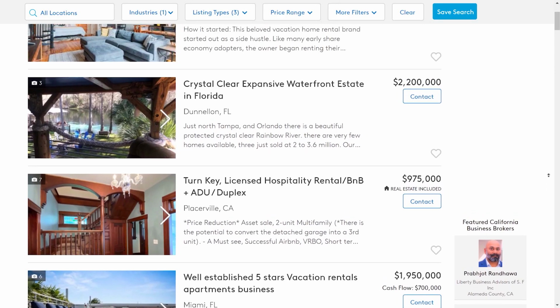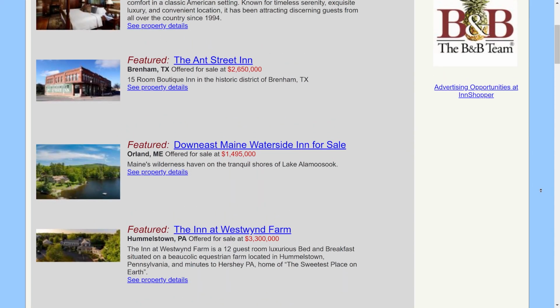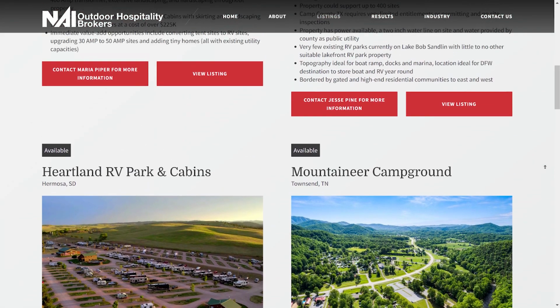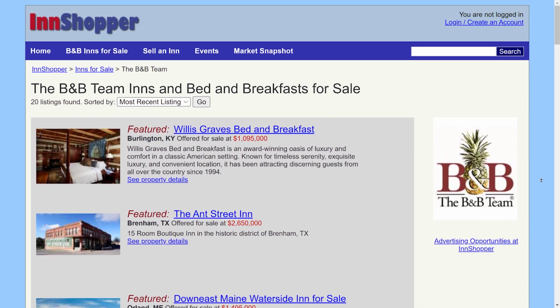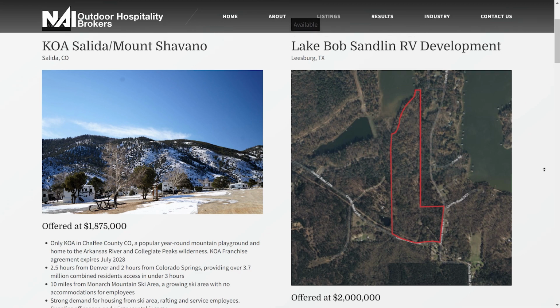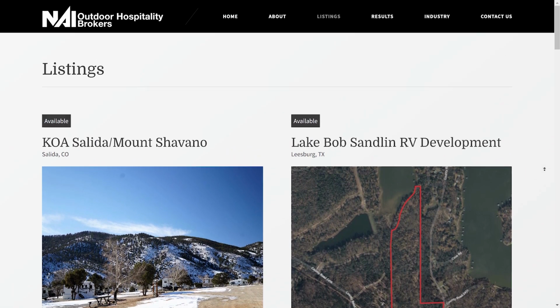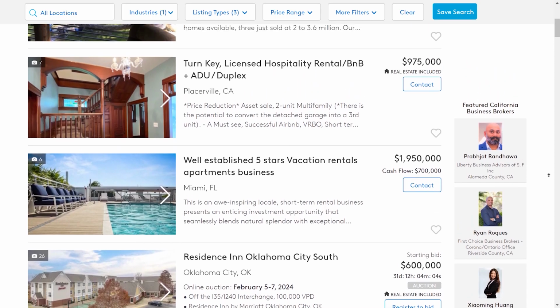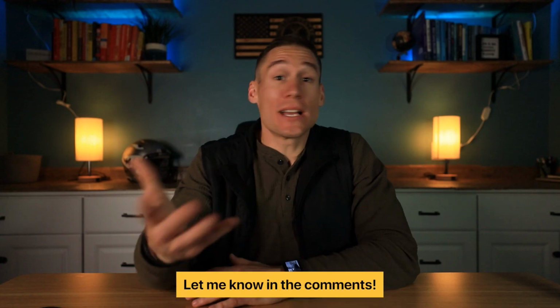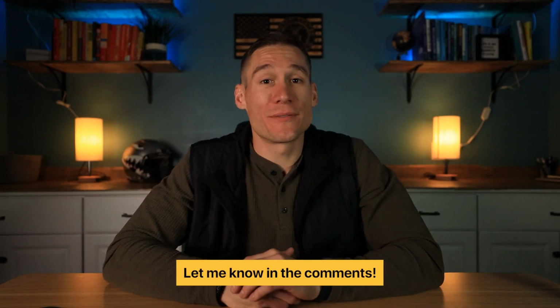And lucky for you, there are also niche sites where you can find boutique hotel deals, cabin communities, glamping sites, or even B&Bs. Those are places like innshopper.com, bizbuysell.com, and NAI Outdoor Hospitality Brokers. These are all tailored sites where you can potentially find some pretty good, pretty cool, pretty unique stuff. If you guys know any more, put them in the comments below. I'm always looking for more lead sources too.